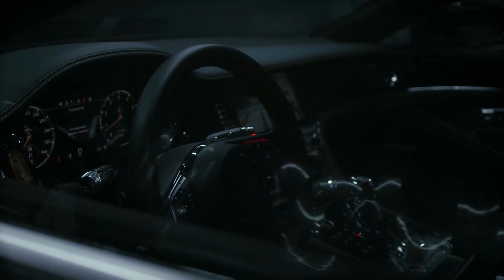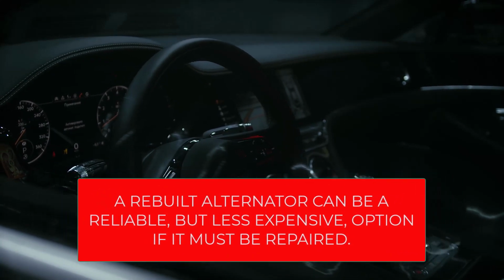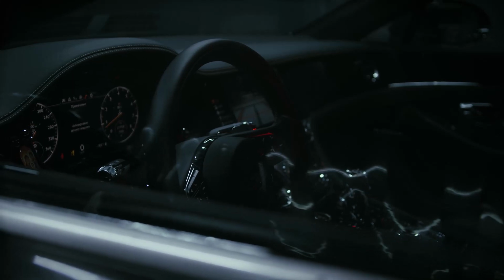And there you have it, a comprehensive explanation of what an alternator is and how it functions in your car. We hope this video has been helpful to you and that you've learned something new.